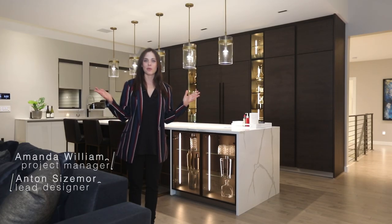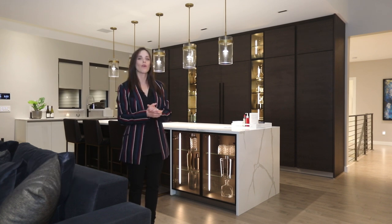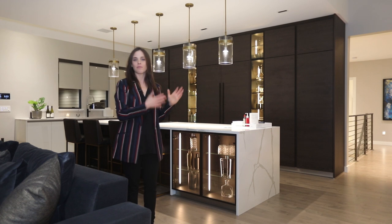And welcome back to this beautiful renovation here in Rhode Island. I am so excited to give you a tour of this kitchen and pantry.